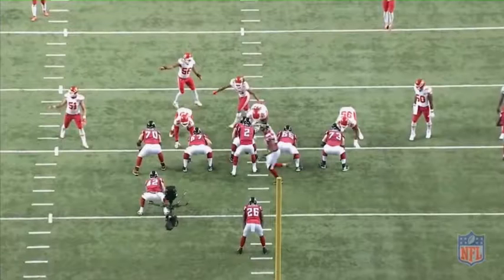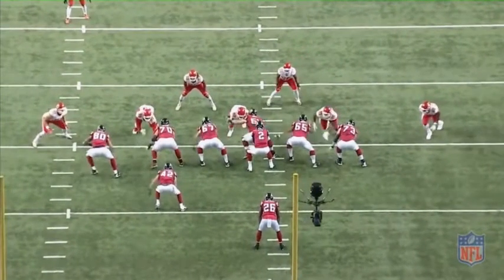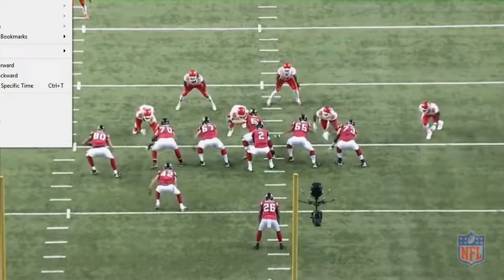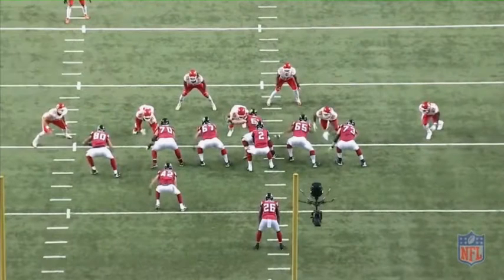But anyway, we'll start. I have these plays in sequence, and in a good order to kind of talk about and have a great understanding of the play. So let's take a look.